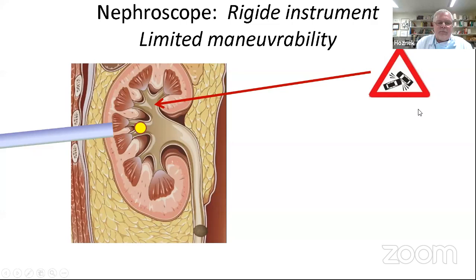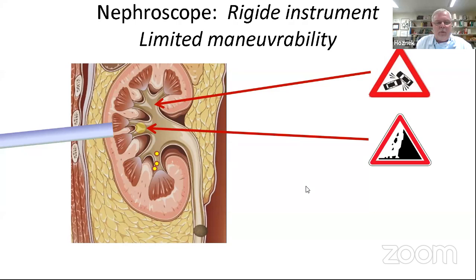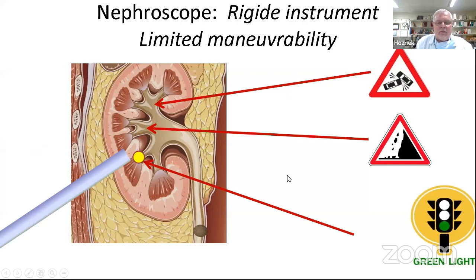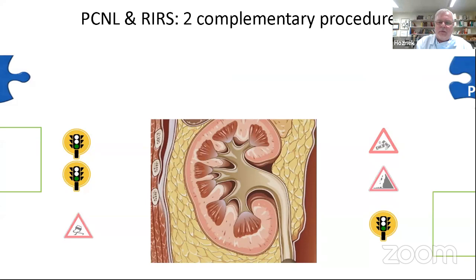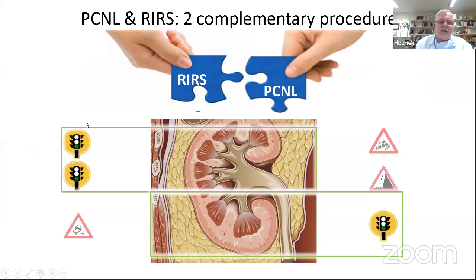The mid pole is also a little bit problematic because the fragments can fall into the lower pole. And the lower pole is probably the easiest site to puncture a kidney. Of course, we shouldn't oppose all these procedures because they are complementary. And as you see, the retrograde intrarenal surgery is easier in the upper pole and mid calyces, and the percutaneous approach is maybe more optimal in the lower.